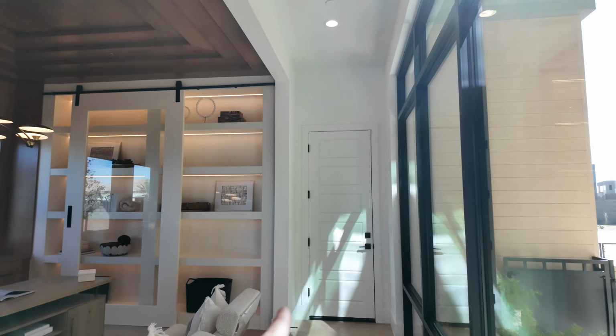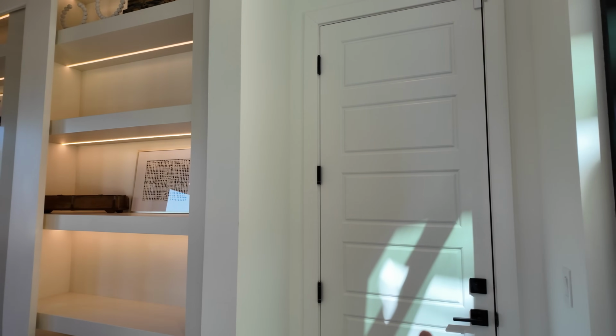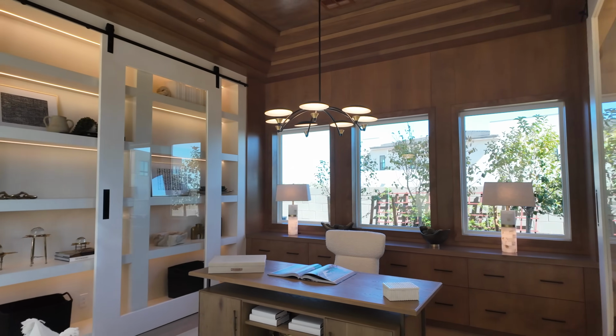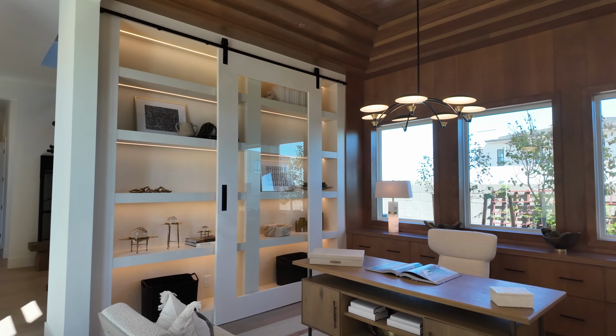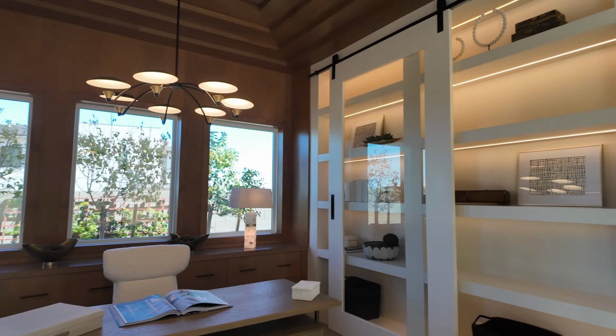We do have the third bedroom here. I'm sorry, not the third bedroom, the third car garage. Here you have the option to do a bedroom. However, I love the fact that in this one right here, we have an office, but just imagine all drywall.